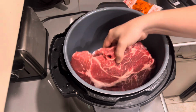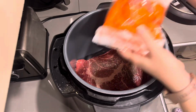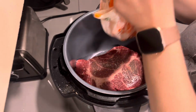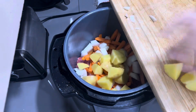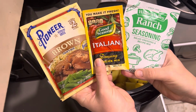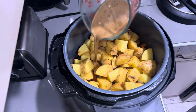I buy a chuck roast, I season it with salt, throw it in my crock pot. I pile on the carrot sticks. I just get a bag of carrot sticks. I don't like baby carrots, but use that if you like it. And then I add just chopped up potatoes that are good inch-sized pieces, as well as 1 or 2 onions, depending on how much roast there is. And then in a cup of water, I mix together a brown gravy packet, a ranch dressing packet, and an Italian dressing packet, and pour it over and cook it low and slow for 10 hours.